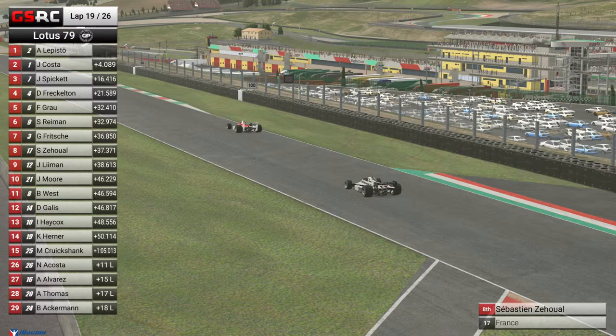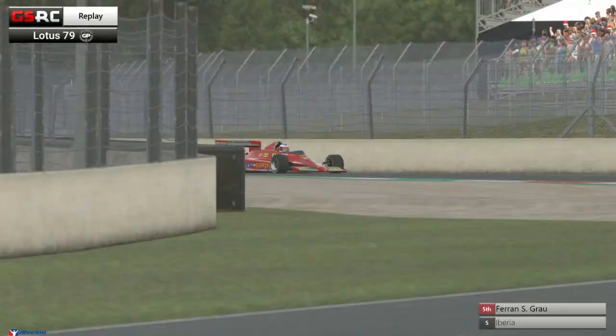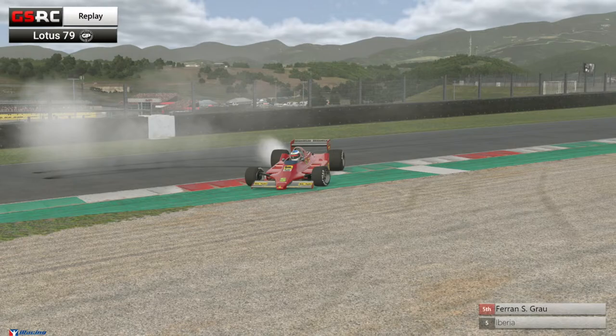Looks like we've got a replay here, so let's take a look. Is this that pass for Gernot? No, this is Farron Grau. So here's where maybe that mistake was. Oh, it was the curb once again. Almost, yes, he does do almost a full 360, and we'll get it back pointed forward. So watch out for those sausage curbs at this track. This car does not like them.